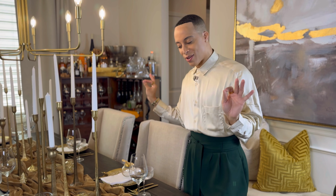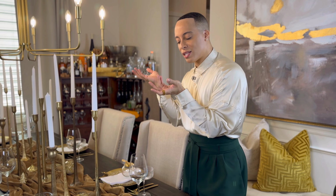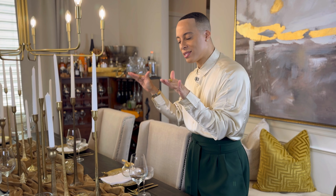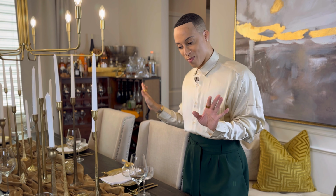About the details of the table. But actually, before we do, let me put a quick disclaimer out there. I know that there are some of you that will get a little finger happy and want to get in those comments and tell me that my chandelier is too low to my table in comparison to these candle holders. It is not.